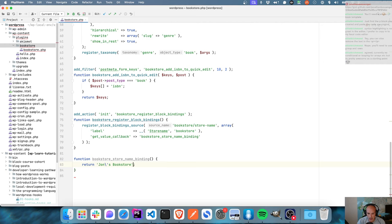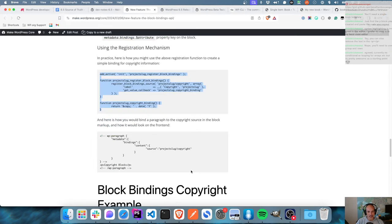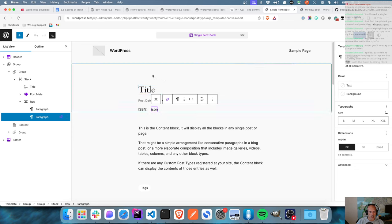So it's John's bookstore. And now I think I'm going to make a top paragraph above the bookstore templates. I'm going to use that. So there's my block binding. This is interesting. There he is using the paragraph. So let's use that code. So let's pop into, where was I? Here we go. So let's pop into here.